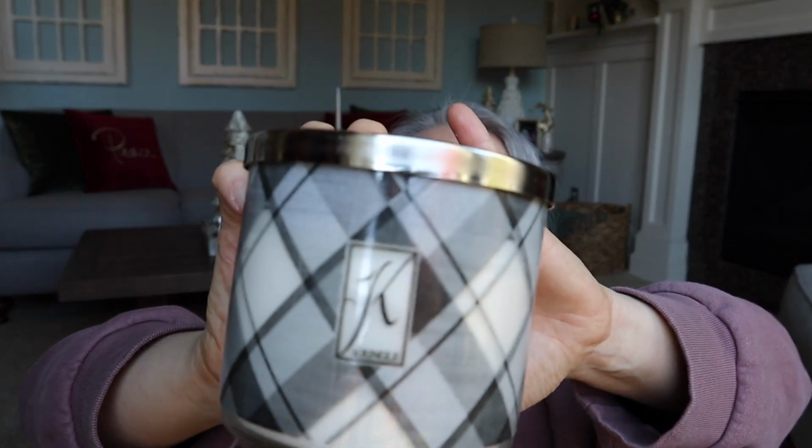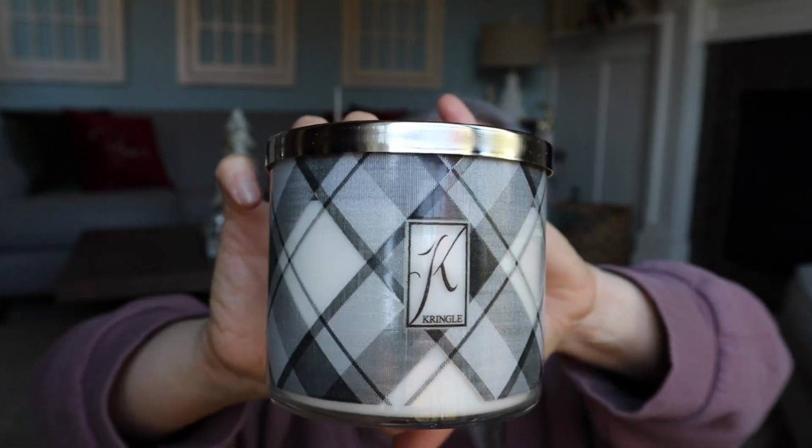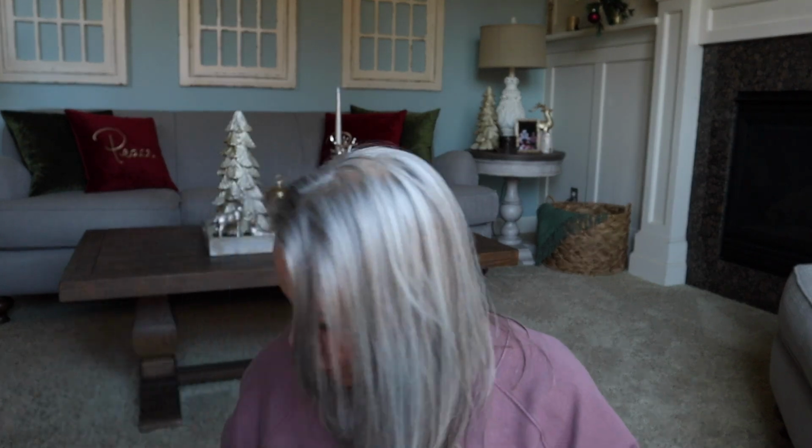Now this one just has a really pretty gray plaid on it. Very simple. If you are someone who prefers simplicity or you use a lot of gray in your holiday decor, this one is really going to fit in well with your holiday decor scheme. Now let's talk about these Mercury glass scents.